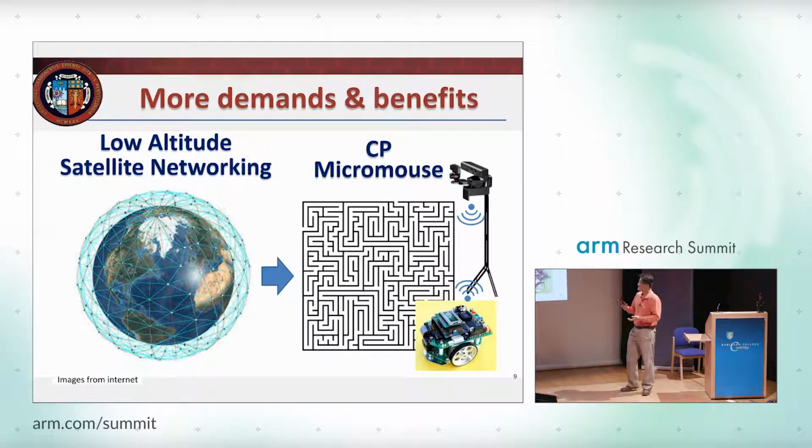So this is not my data. One thing I want to point out is that, in order to support this booming of traffic, they put up low-altitude satellites, not the GPS we're using, but multiple satellites, and establish this satellite network.